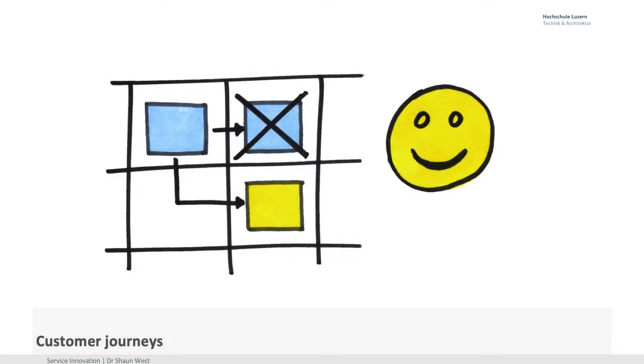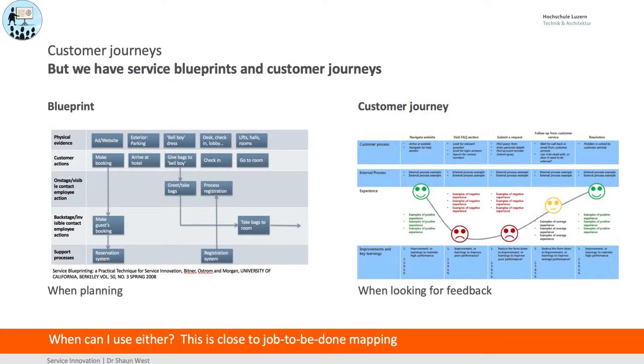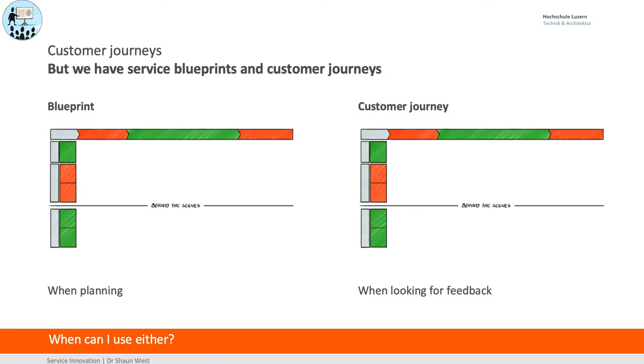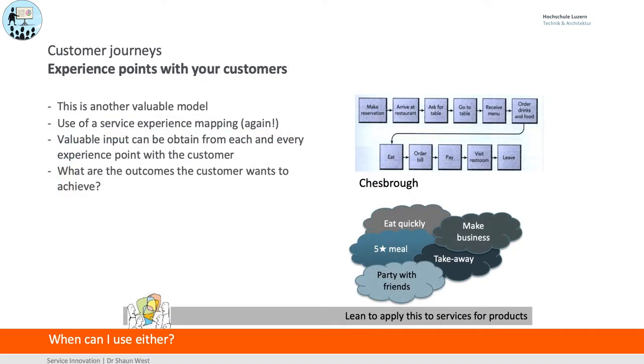Customer journeys. Now we know what the value propositions are, when we should be interacting with them. Now we can go back and have a look at the customer journey. Understand how it works. And it's very close to the job to be done mapping. Here I'm using the blueprint and the customer journey. Blueprint is as planned. The journey was as is. Think about the experience points. Chesbrough showed a journey to a restaurant. Now remember, segmentation. What is the outcome? Is this a quick meal, or is this a 5-star meal, or is it a takeaway? Uber is excellent at doing this customer journey mapping.